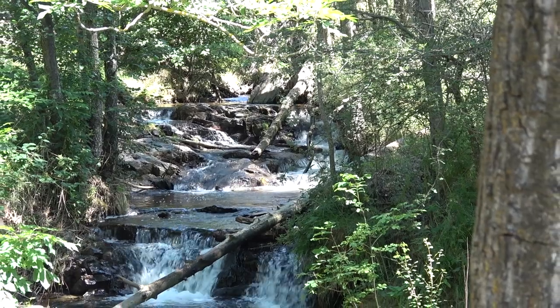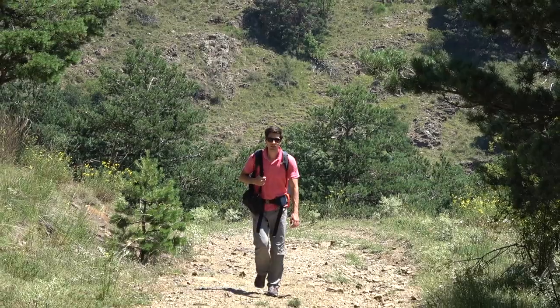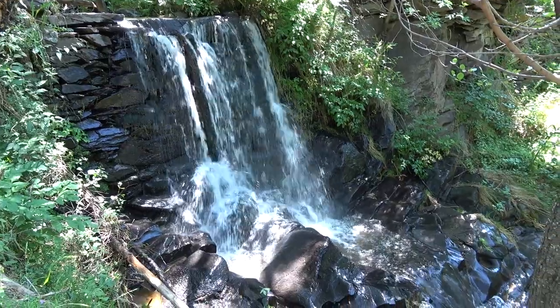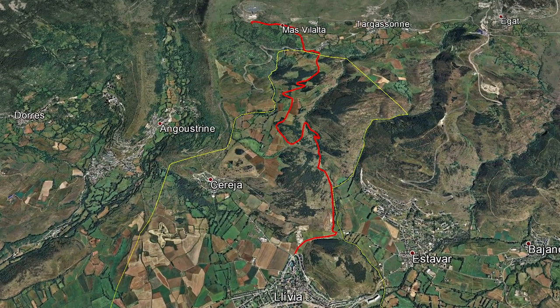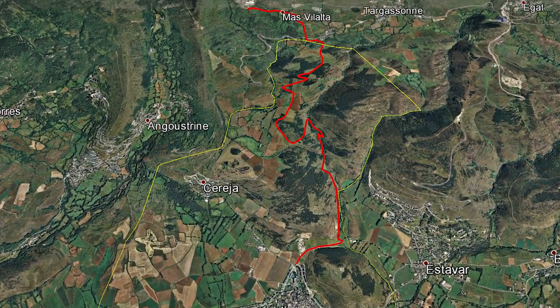Today, we'll show you our first hike from the time we moved to the Pyrenees region. It was to the solar station Themis, as we live several kilometers from it, and was perfect to test out our equipment. Hope you'll enjoy our hike!